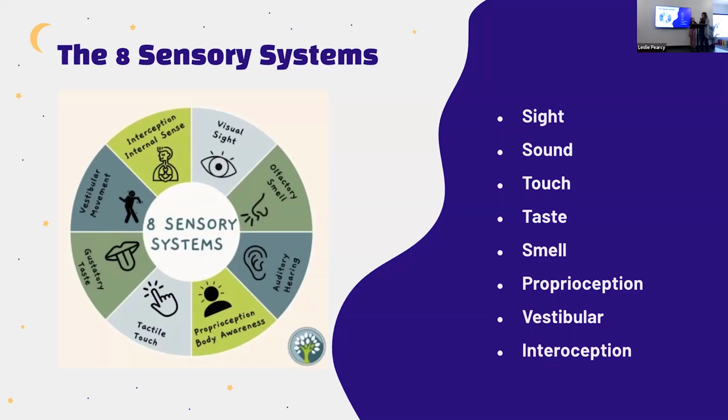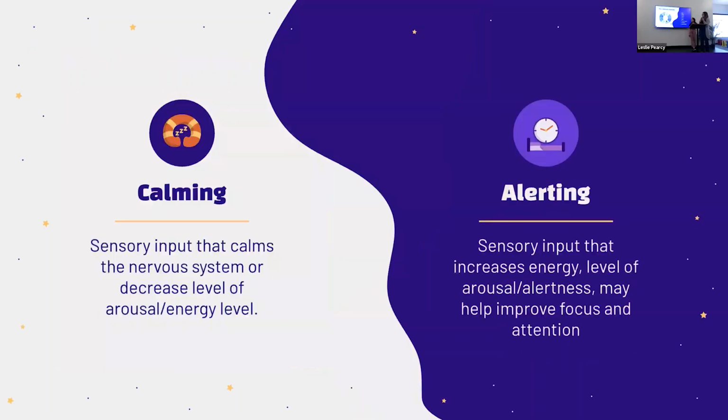And then interoception is super, super important. That is our internal awareness of our body. And that also ties into, do we have that awareness of the need for rest? It's what tells us our hunger cues, our thirst cues. It helps to regulate blood pressure, our heart rate, but it's also related to emotional processing and recognizing body cues that tell us if we're feeling angry, sad, or tired. So that is really, really important.